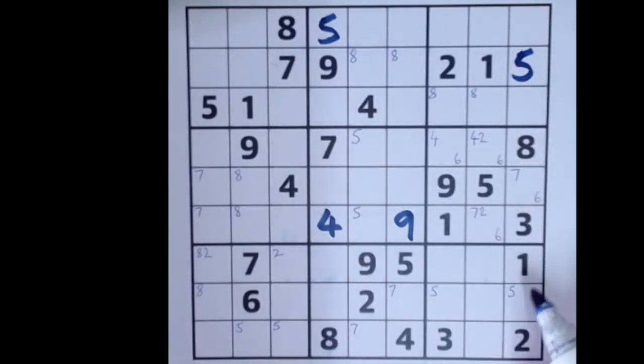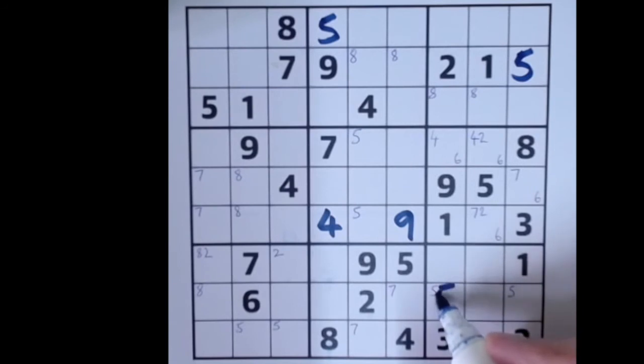If we bring that down, we had a pair of 5s here, so clearly that can't be 5 now, so that has to be 5.